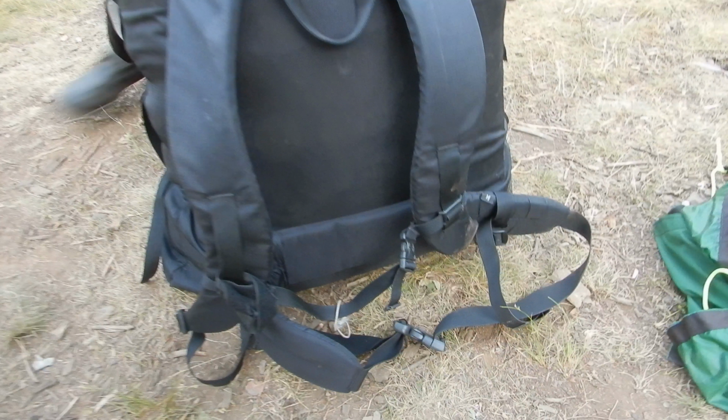Now that we've seen how to pack a whale bag, let's learn how to safely put the whale bag on where we will not damage or hurt the person that's putting on the whale bag or will be carrying the whale bag, and we will not damage the whale bag itself.